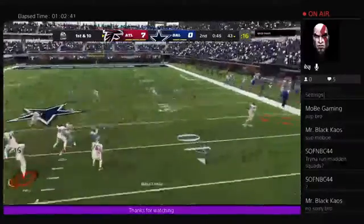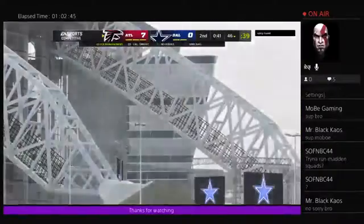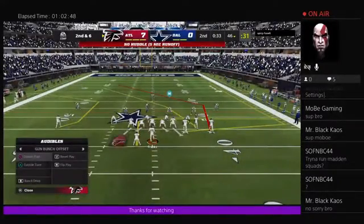A first down throw. Here's Franks. Got this complete to the tight end Pitts. They'll contain him to just 4. Second down.